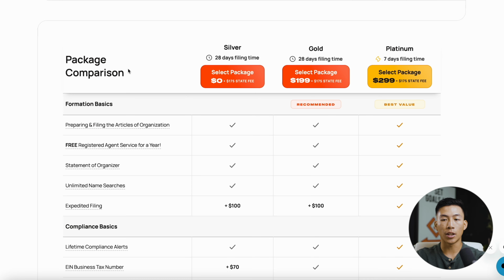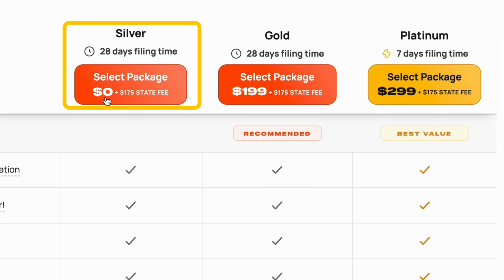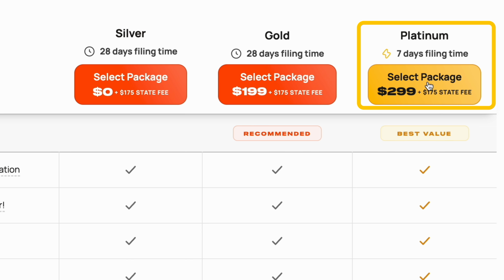From there, they're going to show you their different packages. So they have three packages. They have the silver plan, the gold, and the platinum. Silver plan is free, so it's $0 plus the state fee, which is $175. You're going to be paying this $175 whether or not you do it yourself or with a platform like Bizee. Next, you have the gold plan, which is $199 plus the state fee. And then you have the platinum plan, which is $299 plus the state fee.